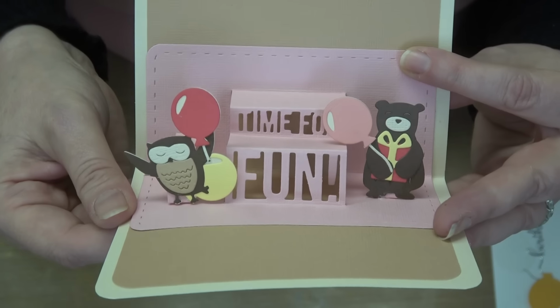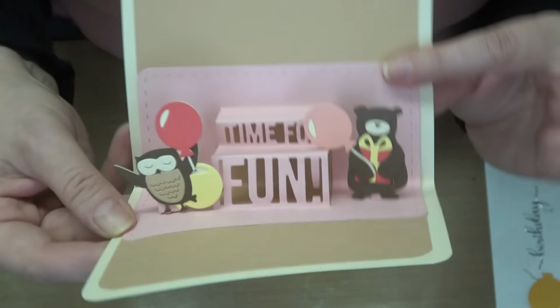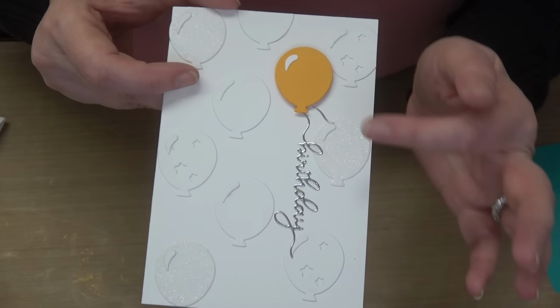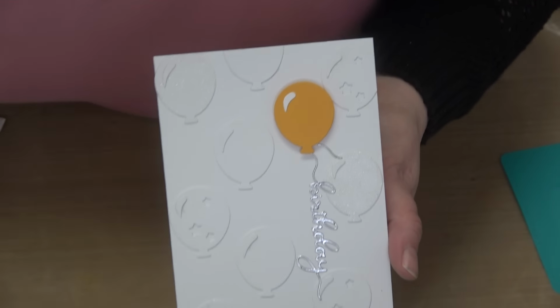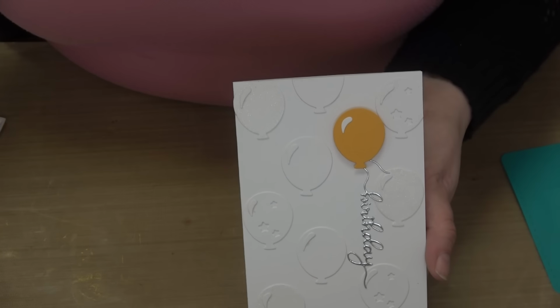Right? What a great little birthday card. And kids love anything that's got the pop-up element. Oh, little ones are just enamored with it. Then they've done a happy birthday card with just the balloon and the birthday coming as your string. That's this die here. It's a great die set. Really good. Wished I had done it.